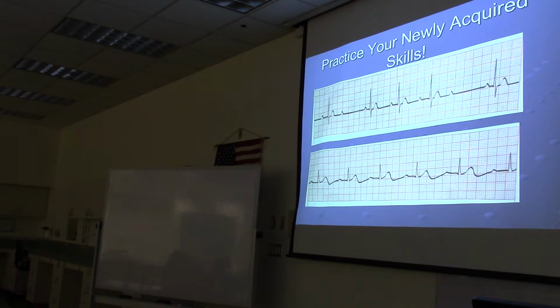You have it written down? You don't have it written down? It's first degree heart block. The only abnormality that we're seeing is the long PR interval. So that would be first degree heart block. This is asymptomatic, doesn't need treatment.